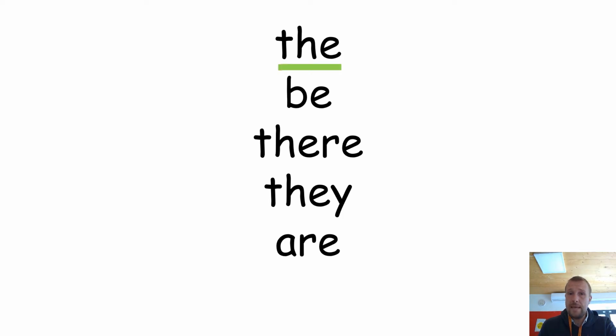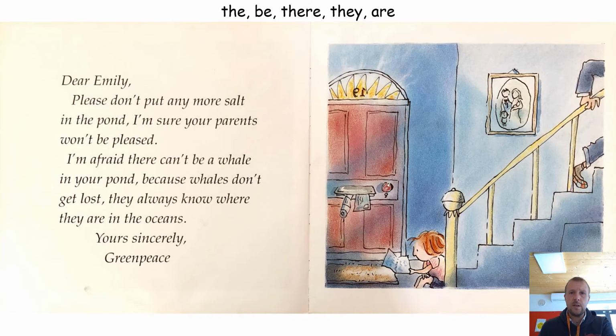Next we've got be. New one for us here, their. Then they and are. So we've seen three of those before. We've seen the, be, and are before. Our new ones are their and they. See if we can find them in the text. So, again, as always, I've put those words up at the top of the page. Yeah, let's see if we can find them.